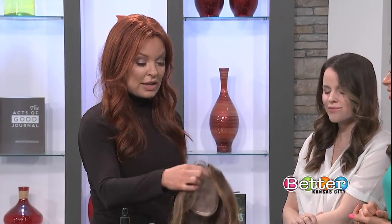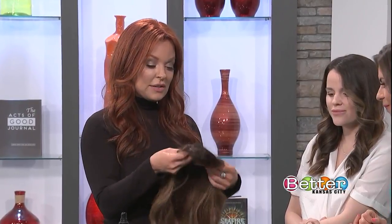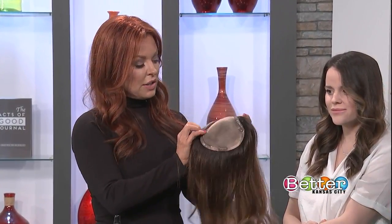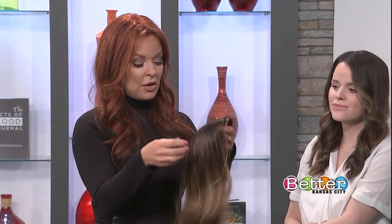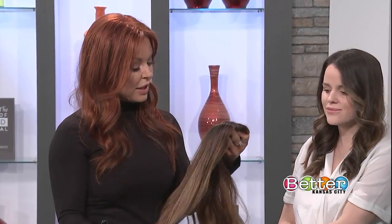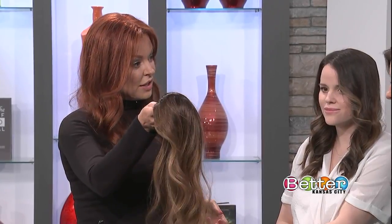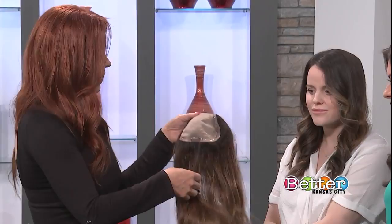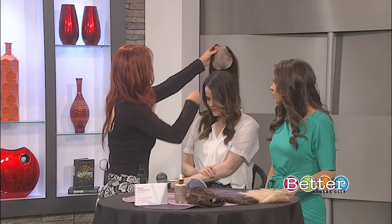Yes. So we use a lot of these pieces now. These are called our volume pieces. They are a silk top and it's human hair. We customize every piece to match our client's hair. So from the root, we can add highlights, even if the client doesn't want to add highlights to her hair and damage it. So we can do that with this hair. And then once we customize it, all it does is snap right on.